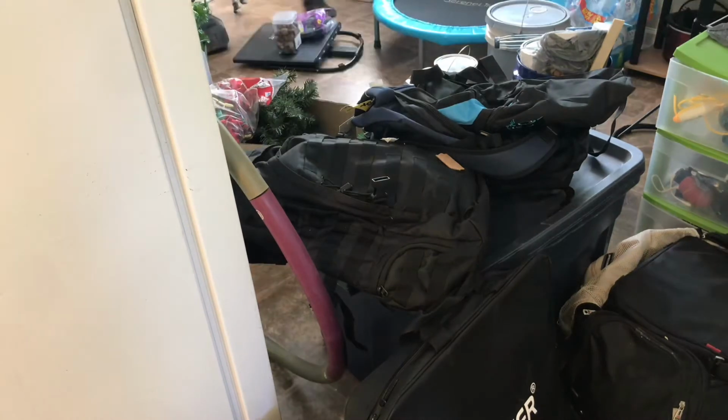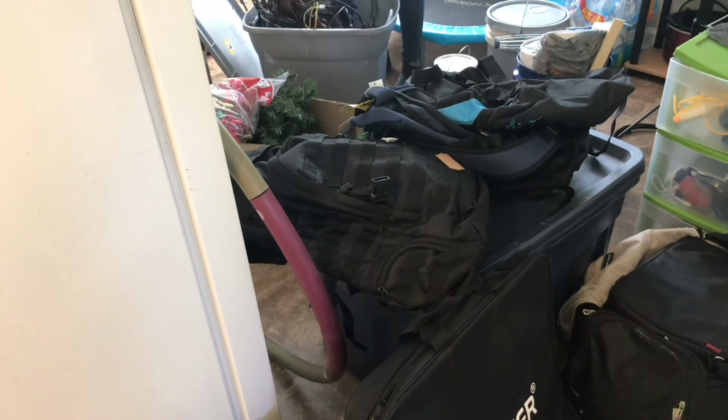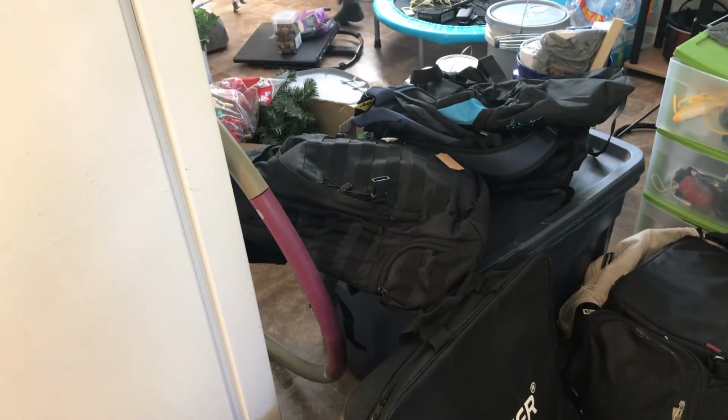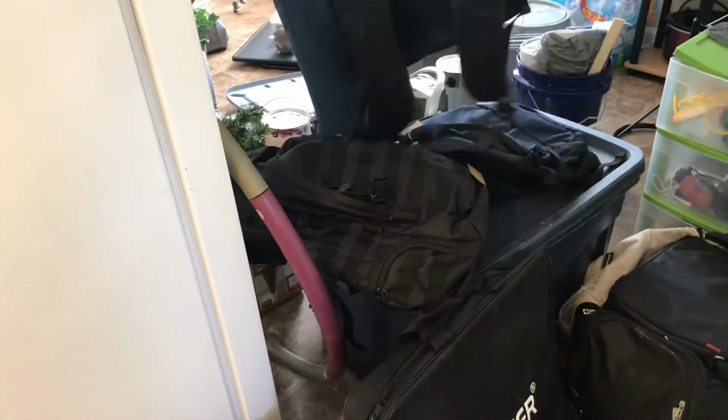So that is not one of the things that were in the closet. The fan, I'm not putting back in the closet. I'm going to move it into one of the rooms upstairs. This tote here has a bunch of electronic cords that I don't use. So we're going to get rid of all of those.